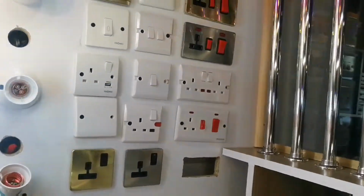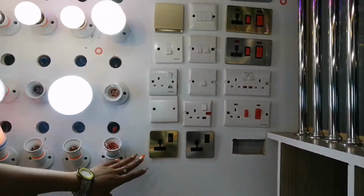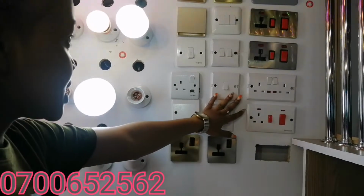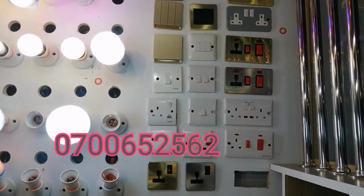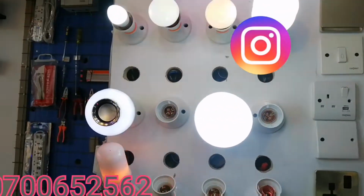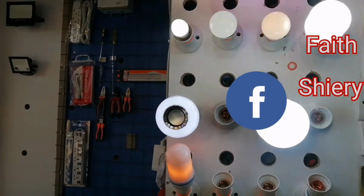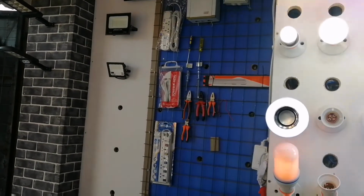You can tell us more about these switches, by the way. We also have some switches: the golden ones, silver, the normal ones, everything. Also cables and accessories, pliers. You will get everything.